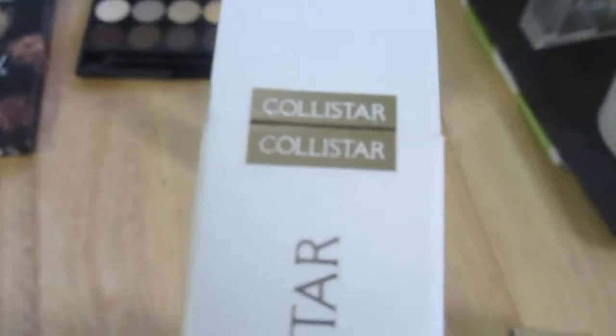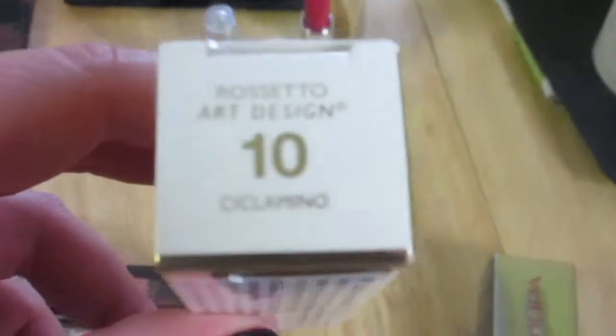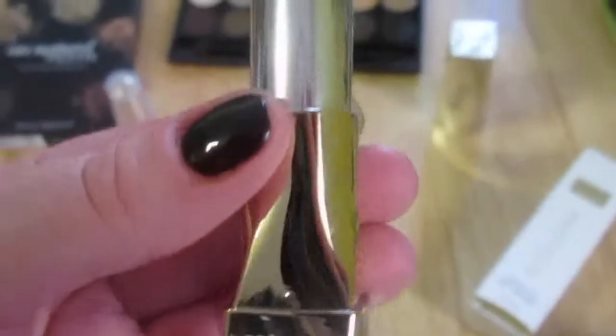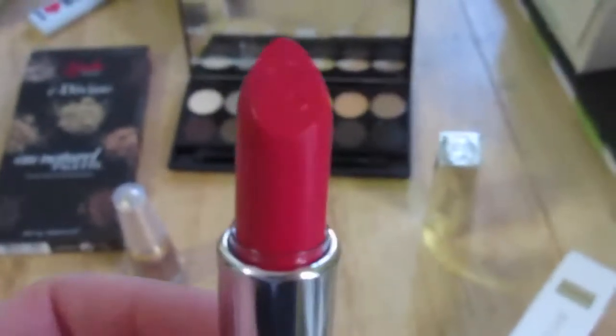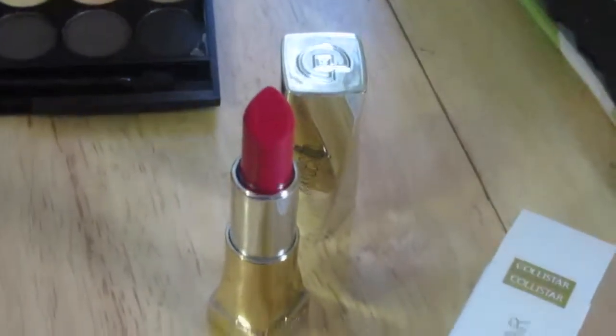The next brand that I found was actually in Sephora, and it's also a brand I haven't seen before. It's called Calistar, and this is the Rosetto Art Design lipstick. It's in the shade 10. It's called Cyclical maybe? And just take a look at this packaging, you guys. I'm not going to swatch it because it's actually for a friend, but just check out how gorgeous that is. I would have bought myself one as well, but they're actually pretty pricey. Just look at that design. Isn't that cool? So I only just picked one up, but I really thought it was beautiful.